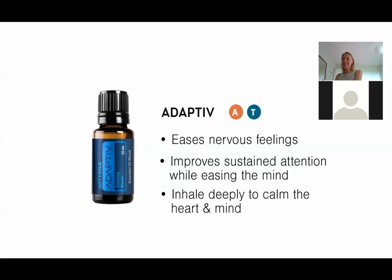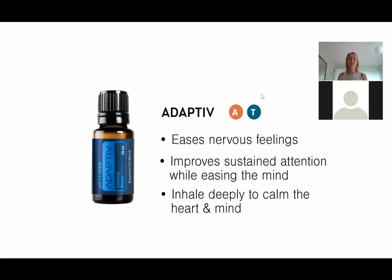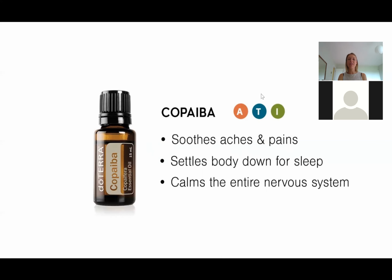And then Adaptive, I chatted about it last week. What an amazing blend for calming, improves mood. An amazing, amazing blend of ylang ylang and lavender and wild orange and neroli, and just these oils that help so much. How I use it is just inhaling, just aromatically. It's so powerful. I diffuse it, I put it in my palms, I smell it, and I just feel so good. And you can see these little letters. A means aromatically, T means topically. If you could take it internally, there would be an I, but they don't put an I here because this is for aromatically and topically.